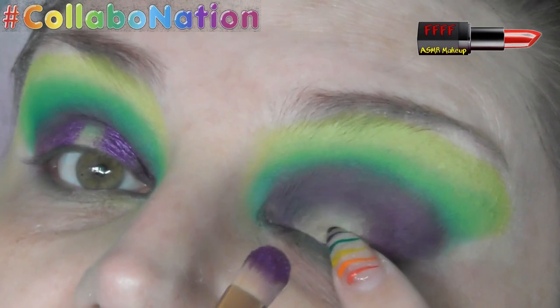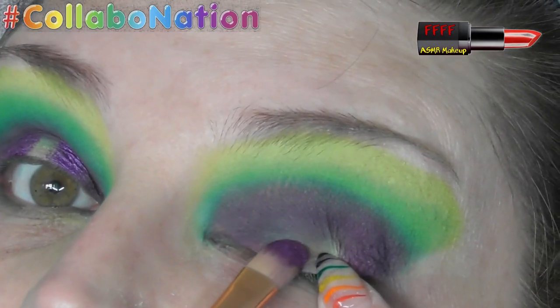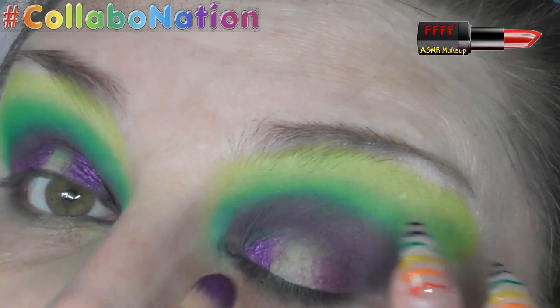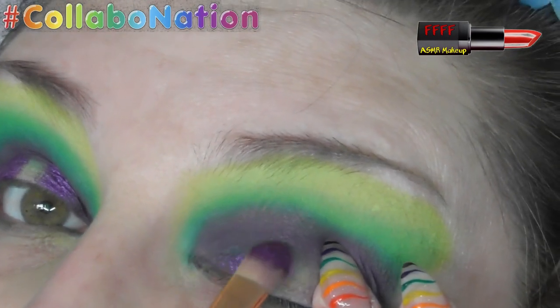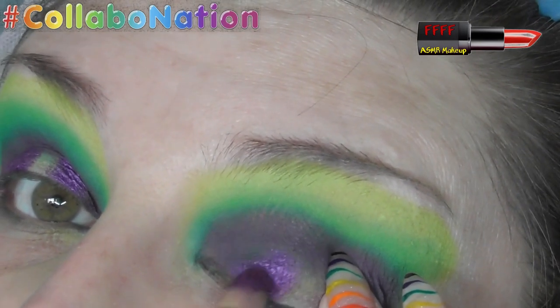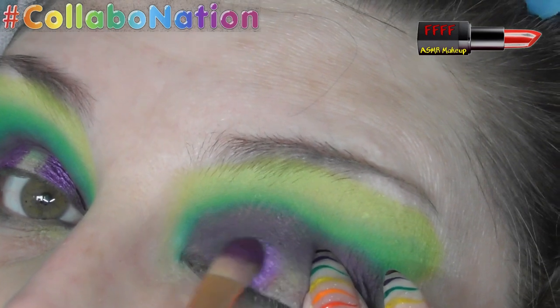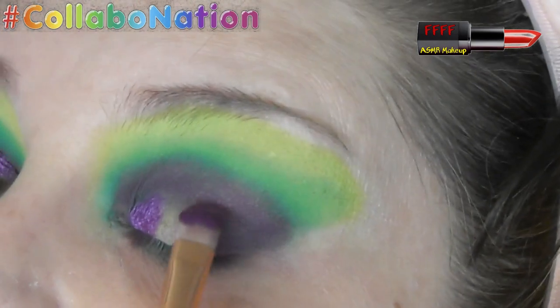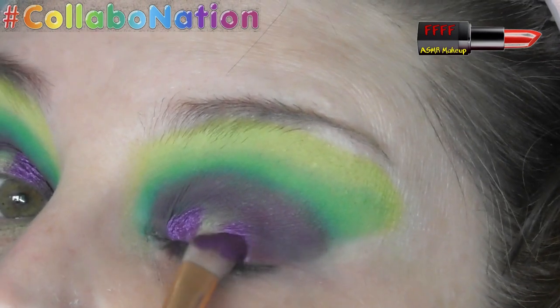Right, with this eye, because of the deep creasing, I do have to stretch it out, especially when I'm using shimmers. Otherwise it ends up packing into the deep crease and then I get fallout through the day. So I do have to, unfortunately, stretch that eye out.